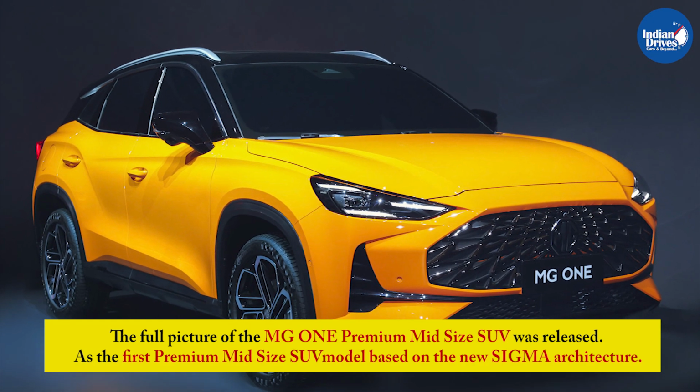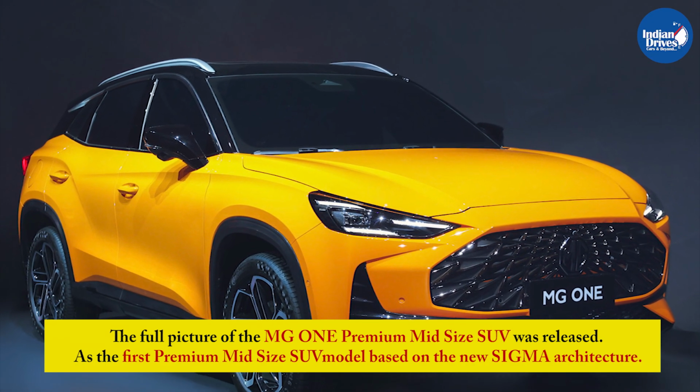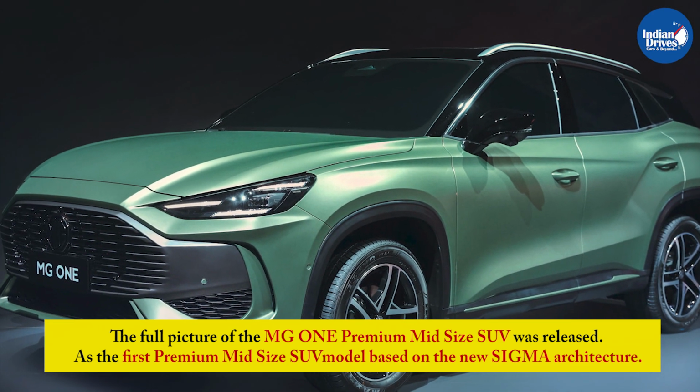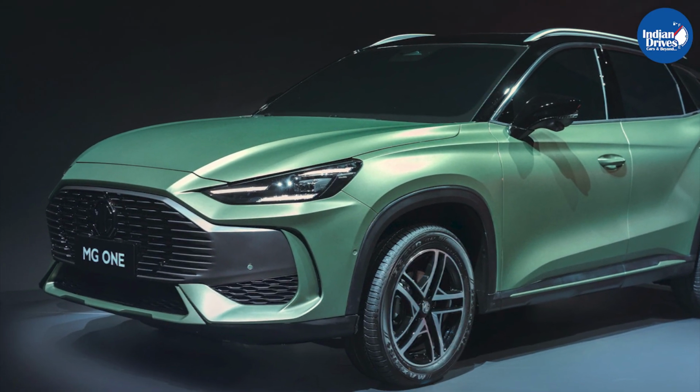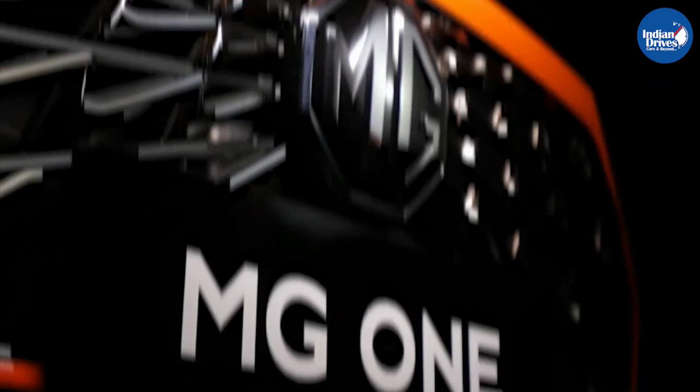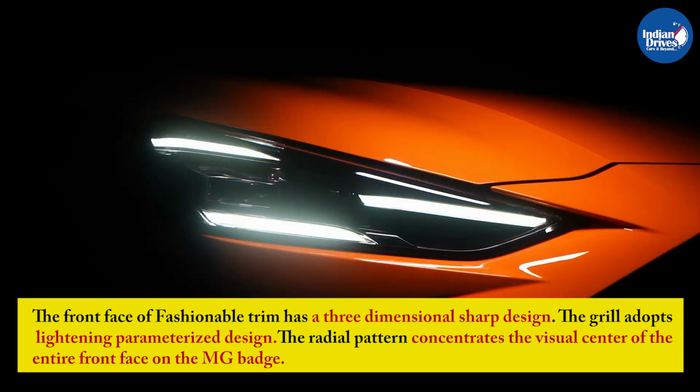Full picture of the MG1 premium mid-size SUV was released. As the first premium mid-size SUV model based on the new Sigma architecture, the design adheres to the European sporty style and comes with two appearances, fashionable and sporty. The front face of fashionable trim has a three-dimensional sharp design.